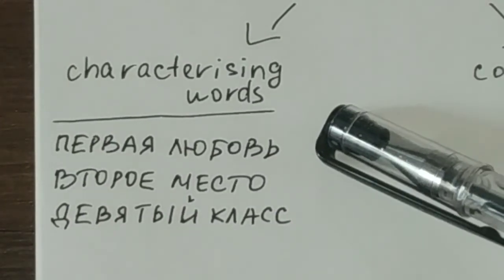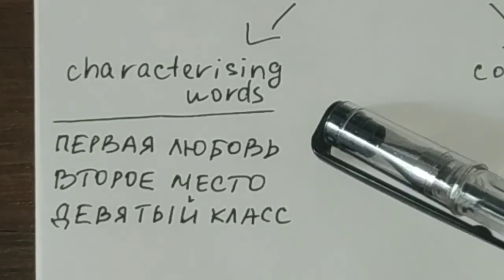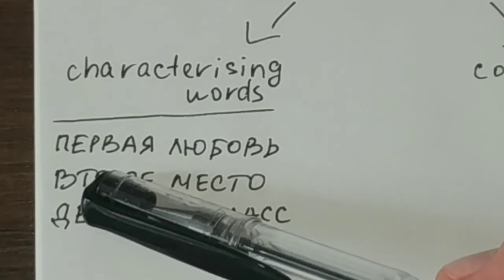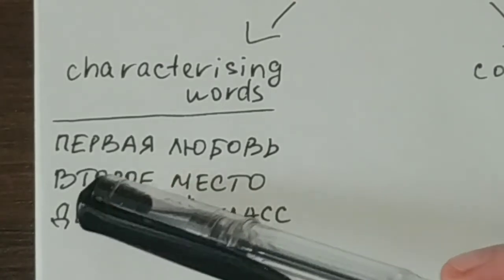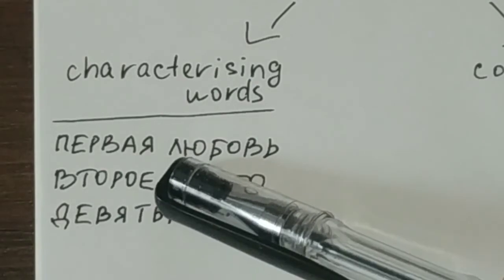Первая любовь. Любовь meaning love, a noun. Now, любовь is a noun of a feminine gender, so we're using it with the ordinal numeral первая, which is the feminine gender form of this ordinal numeral первый. So первая meaning first, and любовь love, so we get the set expression first love, первая любовь.